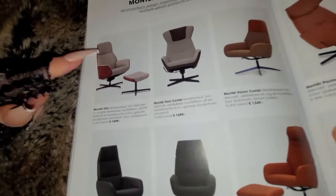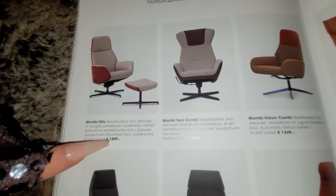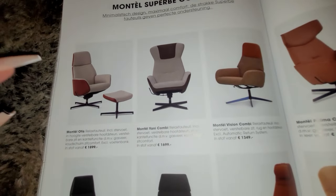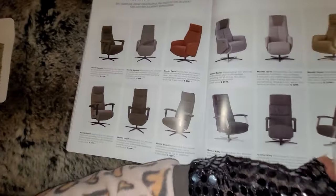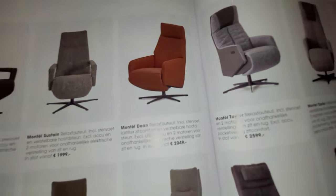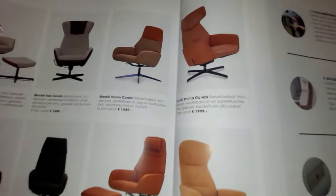Oh, this one is nice looking. Oh, this is really nice, but they're so expensive. 1900 euros, guys. That is so expensive, but I like the little foot thing. You don't have the thing that flips out, I think, and you do have that here. This comes up, and then you sit here with your leg, and that feels so good. You never want to get up. I remember that from the chair of my grandmother. I never wanted to get out of the chair.